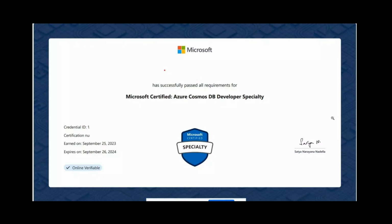There they have introduced unlimited exam breaks. So I'll talk about everything. Also, I'll talk about a few tips and tricks by which you can easily crack that exam.